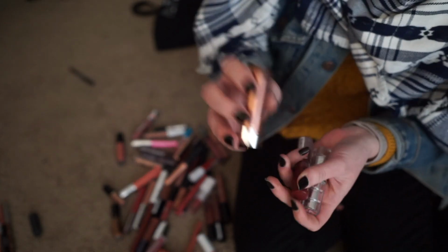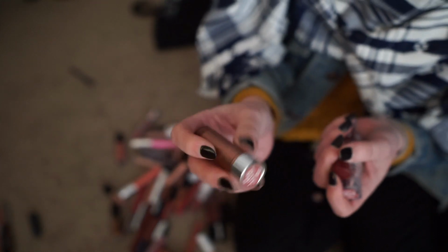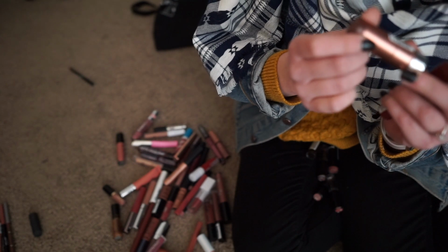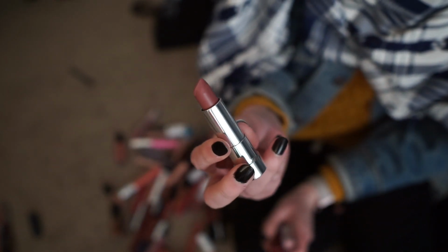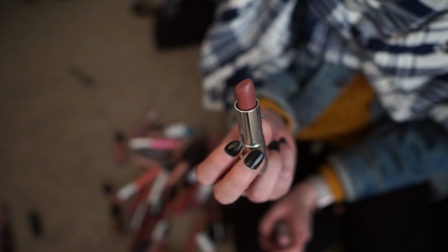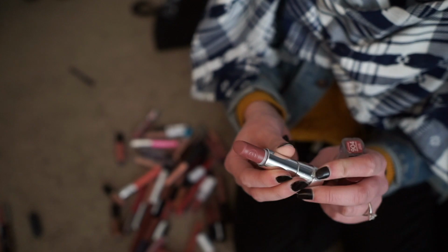A few I'm keeping. This one is from Essence, and it's one of their matte lipsticks, and this is in the shade 02 Perfect Match. And this is super similar to that Maybelline lipstick, actually, the one I just got rid of. But this one's definitely newer for me, and Essence is cruelty-free, so I appreciate it a little bit more.